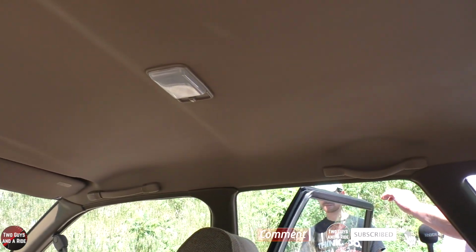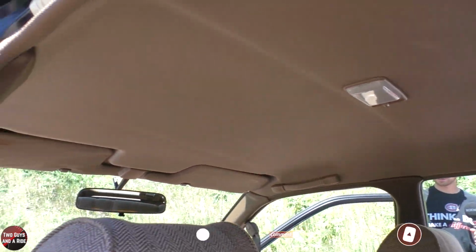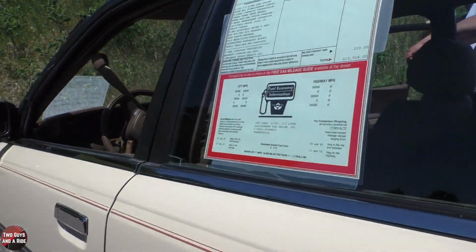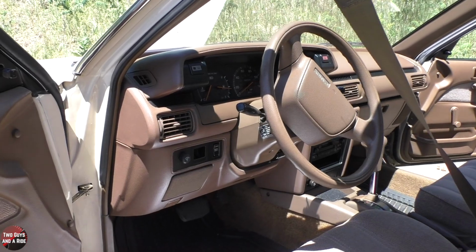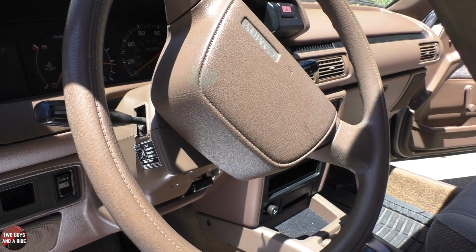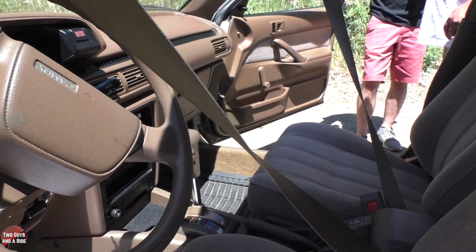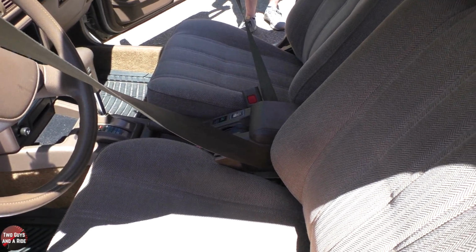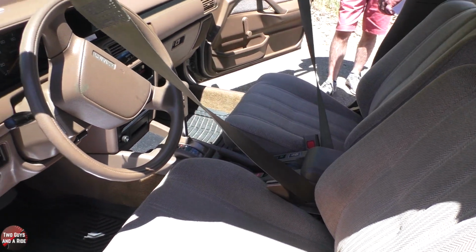Okay, let's talk about some of the features it had up in the front. Sure. It has the ETC button. If you press that button, it delays the shift, so you get some more power when you need it. A little more acceleration. I remember when my folks bought their first Camry, that's a button I discovered right away. As a teenager, that was like woohoo.